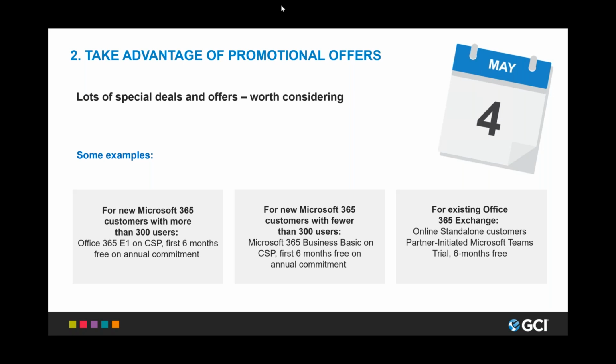And we're going to come back and talk about why in a slide or two's time, because E1 licenses and business basic licenses also give you access to Microsoft Teams. And there's some other big saving potential around Teams. We'll come to that in a few minutes' time.